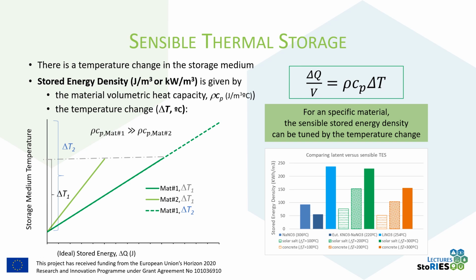Naturally, this should always be within the range of temperatures that the material can withstand, which is usually quite wide. As illustrated in the figure at the bottom right, the stored energy density of 5 different materials is compared. Concrete, represented by brown, and a mixture of nitrates known as solar salt in green are employed in a sensible thermal storage system that undergoes 3 distinct temperature changes: 100, 200, and 300.